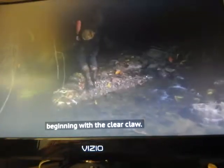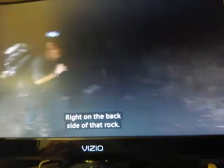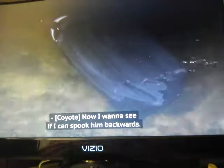There's one right there. That's the clear claw. See it? Right on the back side of that rock. Oh, yeah. I want us to cut this backwards.